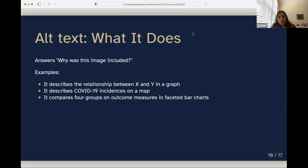So what does alt text do? There are some important questions that I think it answers for me, and that's, why did you include this image in your media? So you might have included it because it shows the relationship between X and Y in a graph. It might describe the patterns of COVID-19 incidents on the map, or it might compare different groups using bar charts in a set of faceted graphs.